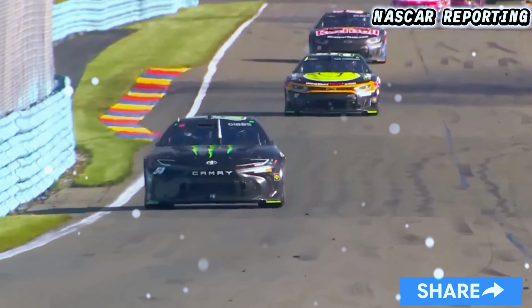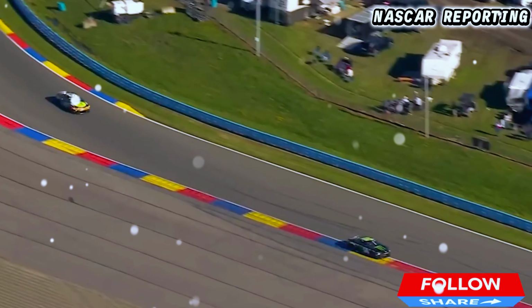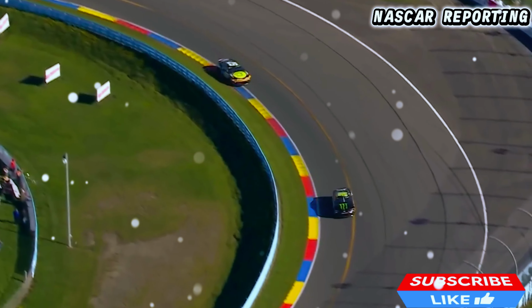The wear pattern was wrong. On a normal braking sequence, the rear tire shows a light, even scrub, a directional grain that matches the car's rotation through the corner. Larson's tire showed a lateral smear, a sliding mark that runs perpendicular to the direction of travel. That kind of wear only happens when the rear brakes are being used to steer the car mid-corner. Not slow it, steer it.